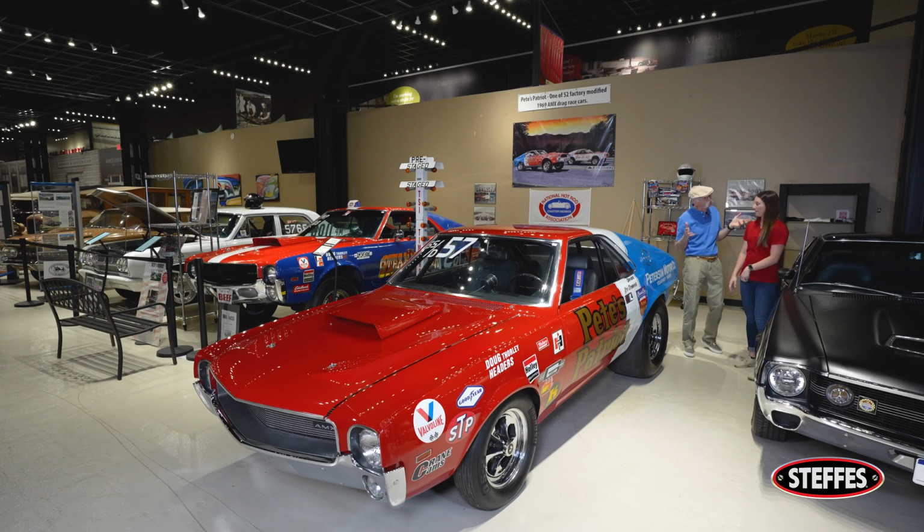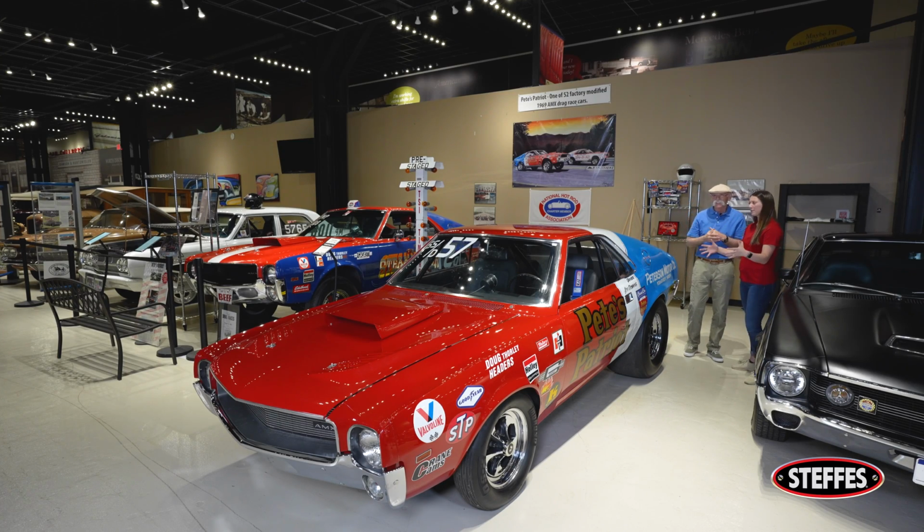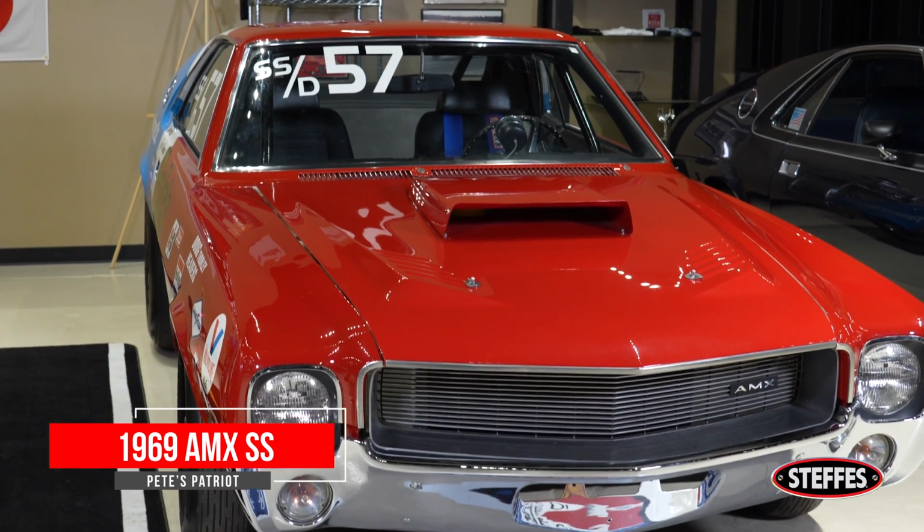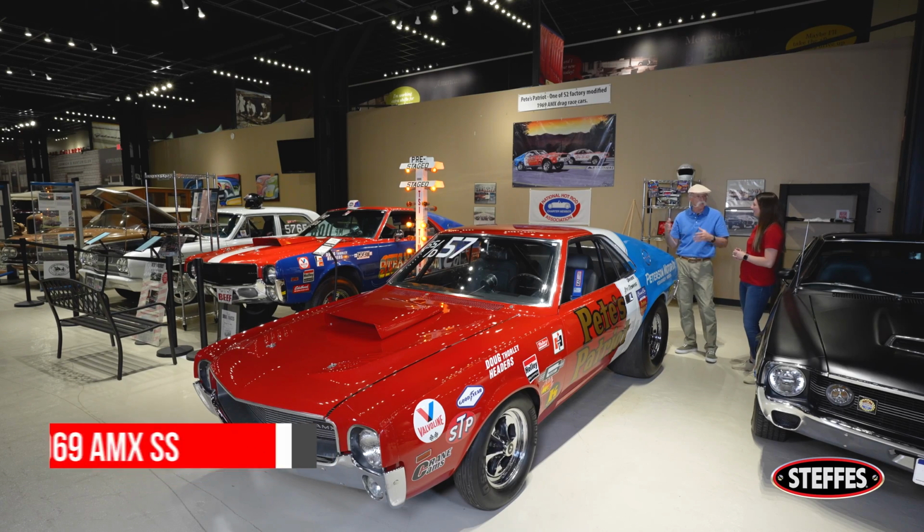What do you say we talk 60s muscle? Yeah, I mean, this car looks pretty muscular. It does. What can you tell me about it? Well, funny you should ask. This is a '69 AMX, which was probably the most underappreciated muscle car built, just AMX in general.